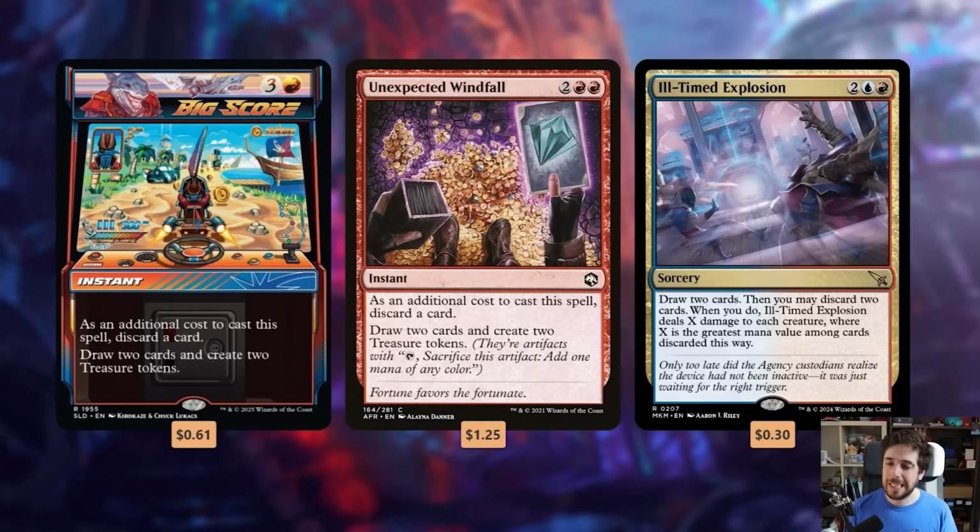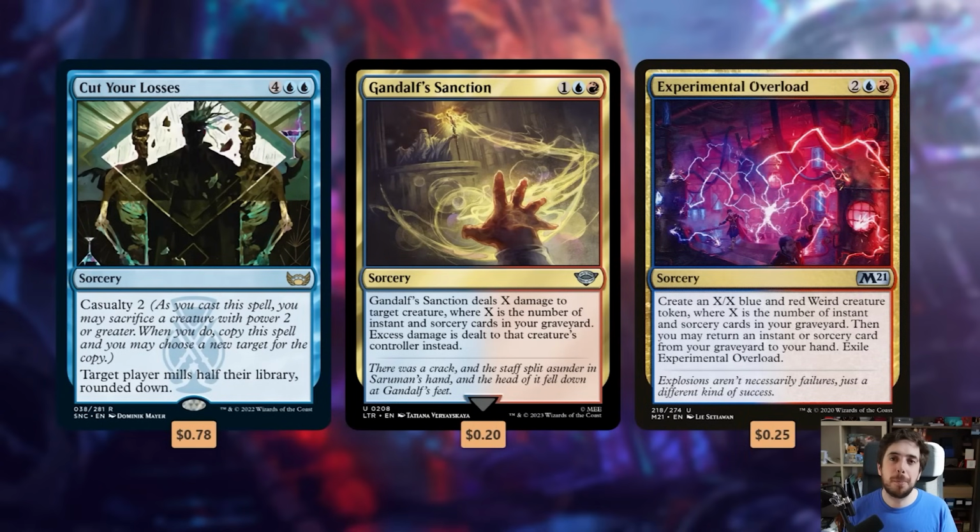And then we also have cheeky board wipes, like Ill-Timed Explosion, which double loots and then also wipes the board of the greatest mana value we discarded this way. And typically, even if we have Melek on the battlefield, Melek's usually going to survive any red mass board wipes, because he gets so big. Then to put things really into overdrive, we have Cut Your Losses, where we actually mill ourselves half our library, and that will make Melek immediately lethal, super lethal.